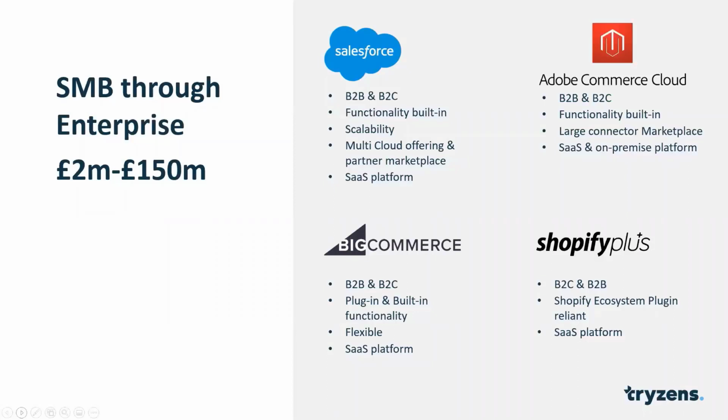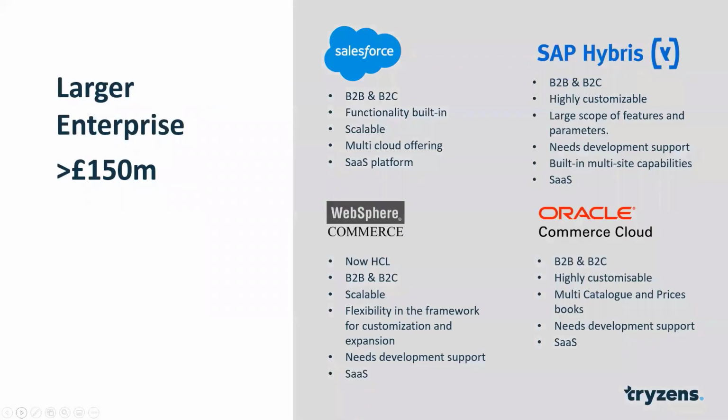But obviously Magento being acquired by Adobe, there's a growth in the product set around the Magento stack that is relevant to many retailers, pushing up to that £100 million mark. And then BigCommerce and Shopify Plus are newer players in the marketplace, offering their own unique propositions. Then when you get to the very large end of the marketplace, Salesforce is still in there, and you see the old IBM WebSphere, now HCL, Oracle and SAP tending to play in those markets.